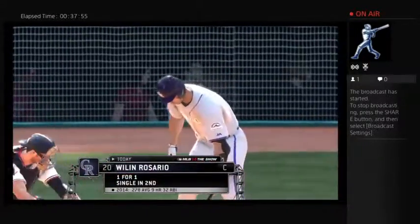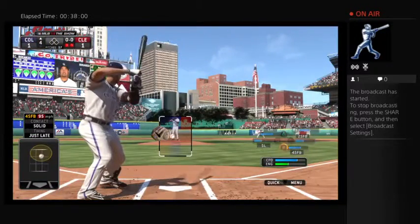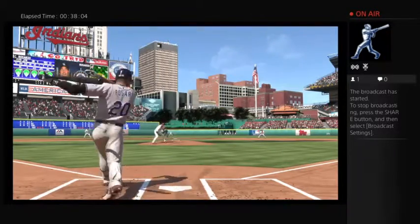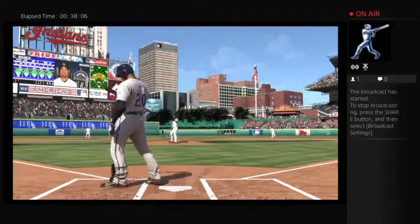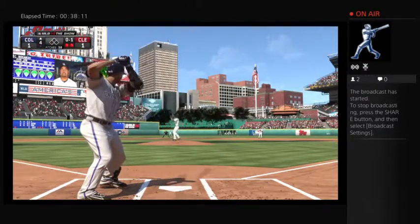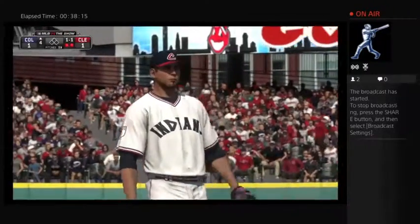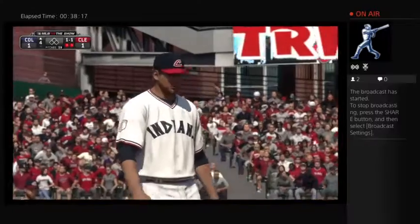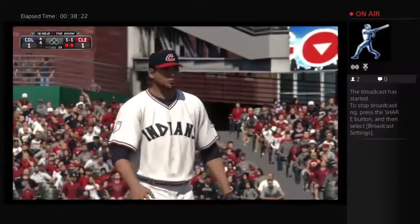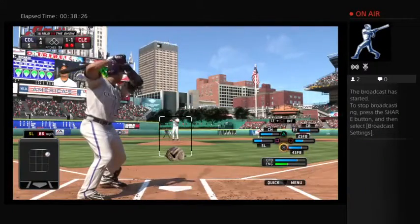Wilin Rosario will stand in. A base hit his first time around. Here's the first pitch to him. And this is fouled back and out of play. 1 run, 4 hits. No errors in the ballgame for the Rockies thus far. And he lays off for ball 1. Well, that's not a real favorable call for him right here. It's one thing when you're facing a lightweight hitter up there, but facing a guy like this, the difference between 1-1 and 0-2 is huge.